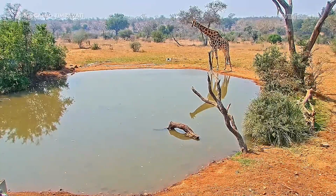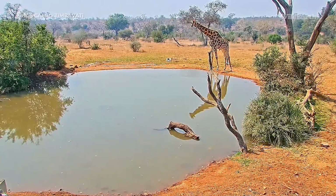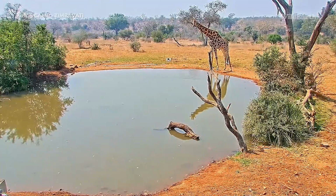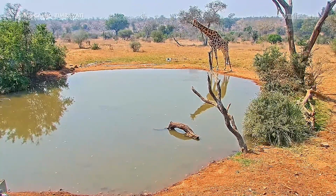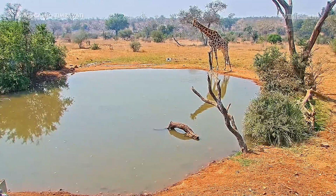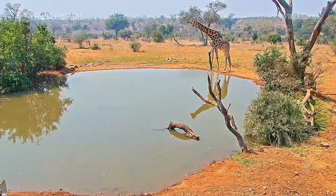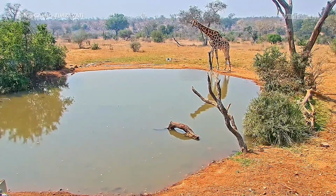So now we've come west a couple of hundred kilometers, and we've got a common giraffe, not the same as the Maasai giraffe that we were having a look at just a little while ago up at Old Donyo. We're in the Greater Kruger National Park now. This is another bull giraffe. Great markings. He's got such clear patterns.